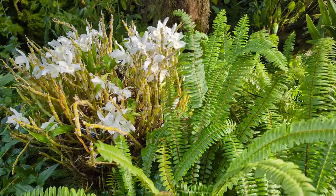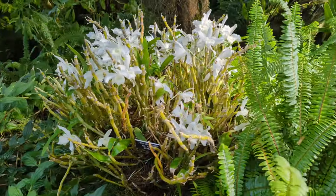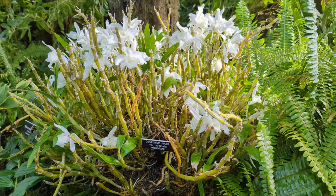This nobile orchid smelled like fresh linen. It was so nice. I will not forget it. It was gorgeous.